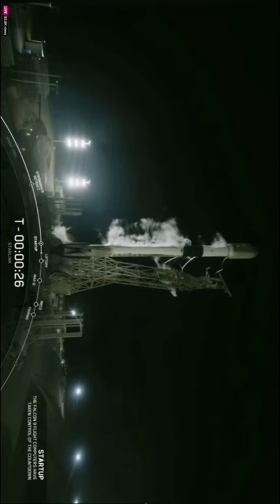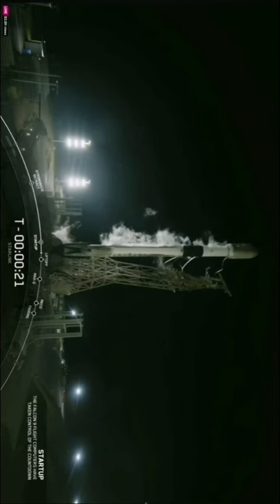We're going to go ahead and step back for a moment, listening to the final countdown from SpaceX, and we'll be back with you just on the other side of liftoff.